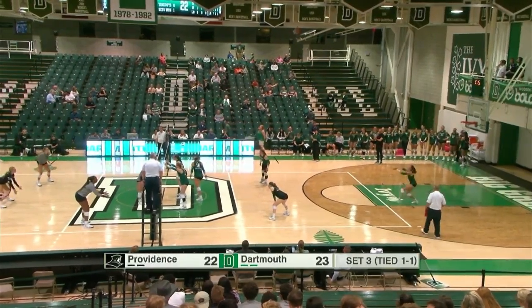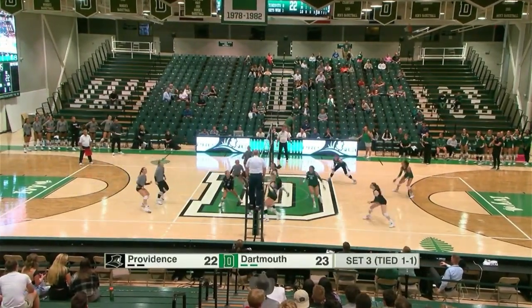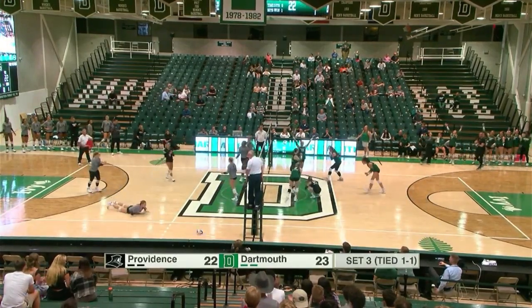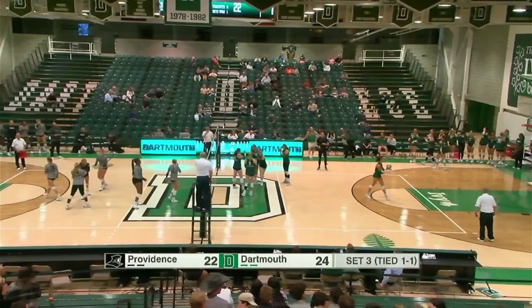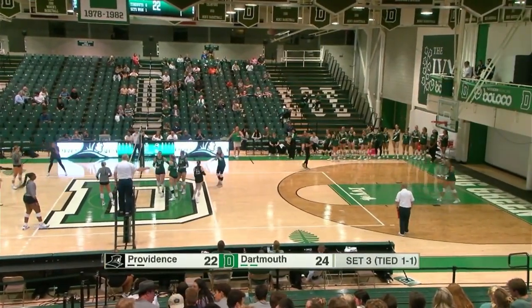So 23-22 now with the serve for Kawani Goots. Likens the receive. Grant will try again. Once again, Stevens is there. Set up by Engstrom. Attack by Roberts. And Roberts puts Dartmouth on set point. It's been kind of a quiet set for Ava Roberts. She was outstanding in the second, though. Good time to bring out that terrific cut shot.